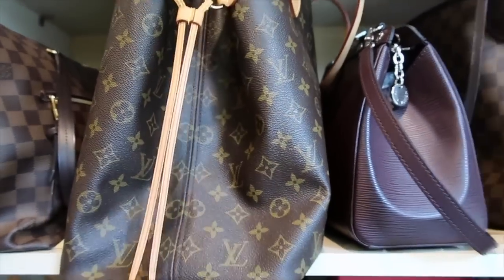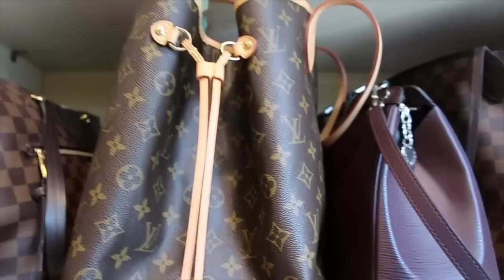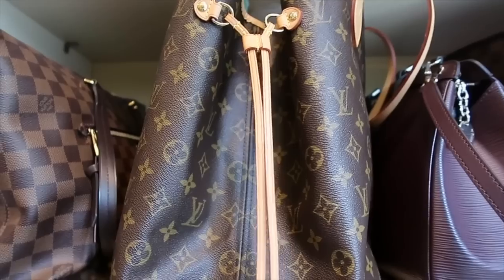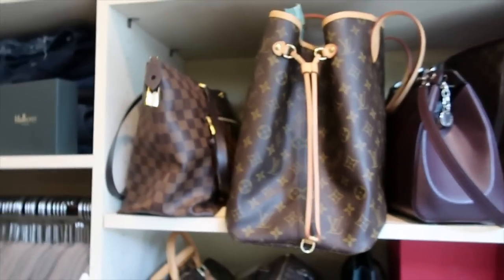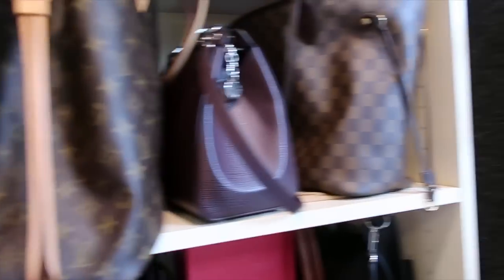I don't really need this much extra space. This is for usually when I'm not taking a checked bag also. So it's probably between the U.S.A. and the Neverfull MM, because that I don't really need that size either. And either one could be used for a runaround bag.